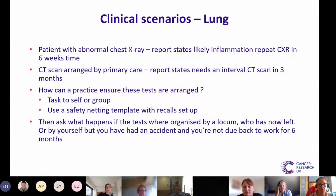Certainly in my own practice, I remember a few years ago, one of the patients needed a chest x-ray. I sent the form off and I then crossed it off my list of jobs. The patient did not attend for that chest x-ray, but came in 3 months later with a lung cancer. So we've all been bitten by not following these things up. So the question is, what would we do in these situations?